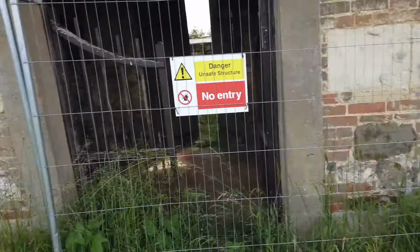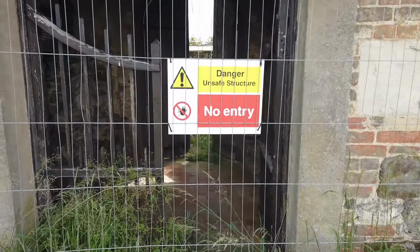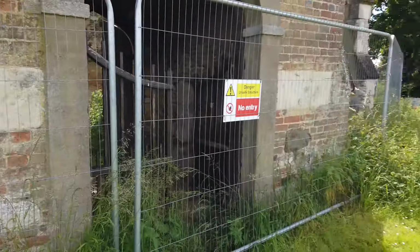Protected by this quite ugly fence. Come on, is there really any need for this? Danger, unsafe structure. Well, let's make it safe and get rid of this stupid fence.